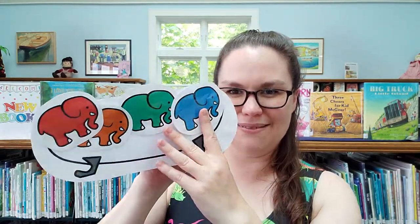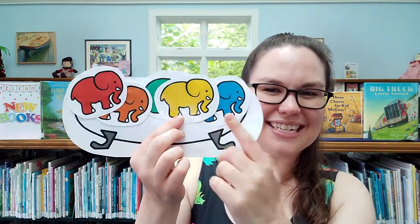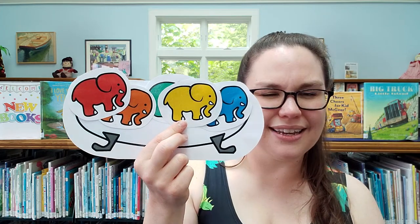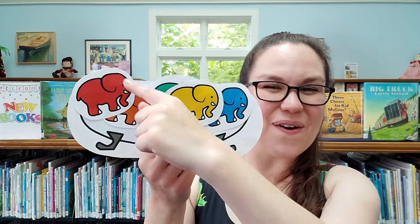That's right. We have one more elephant here. Let's see what color. What color is this? A yellow elephant. That's right. We have blue, yellow, green, orange, and red. How many elephants is that? One, two, three, four, five. Five elephants in the bathtub. That's right. Can you hold up your five fingers? Five elephants in the bathtub going for a swim. Knock, knock, splash, splash. Come on in. Great job, everyone. That was wonderful.